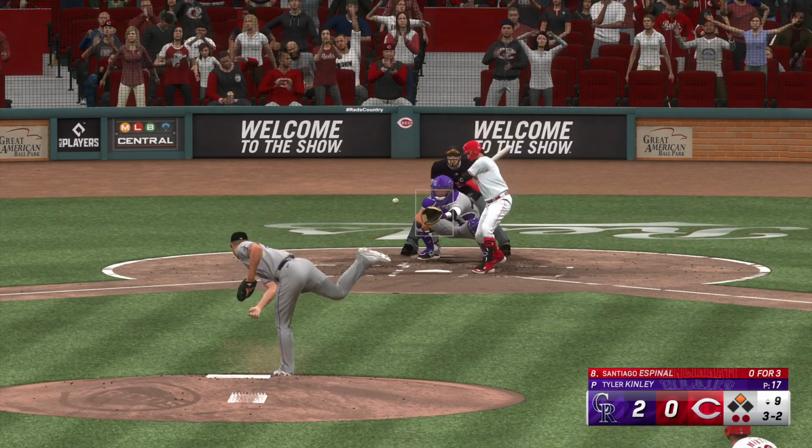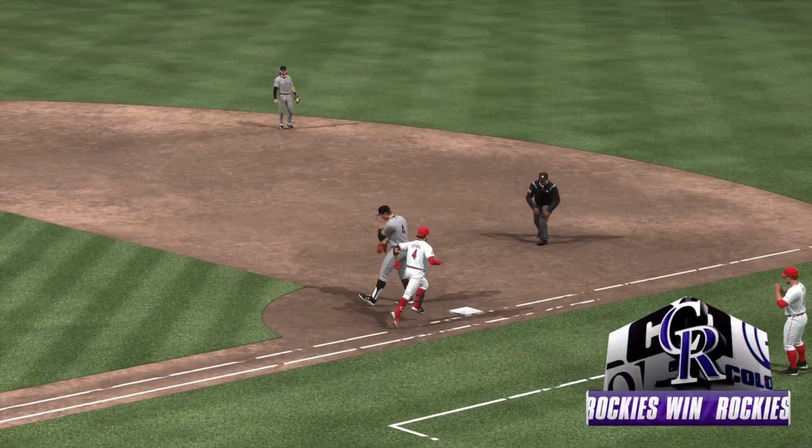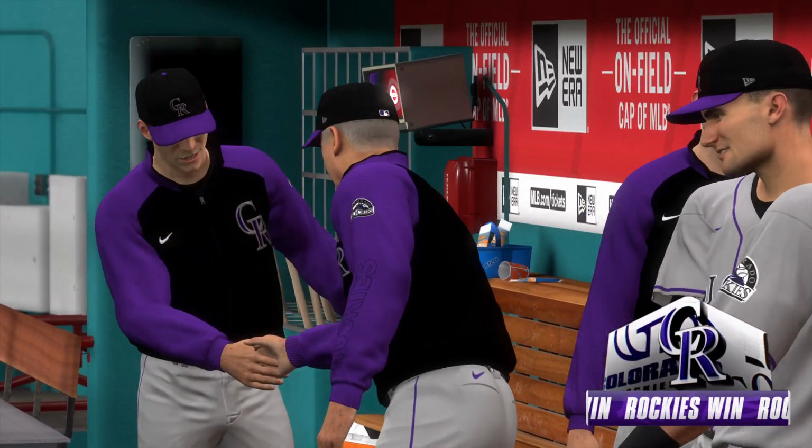Man on second, two down. Swing, and this one's bounced to the ground. Throw to first, ball game. And the Rockies claim the win here behind some great pitching and defense.